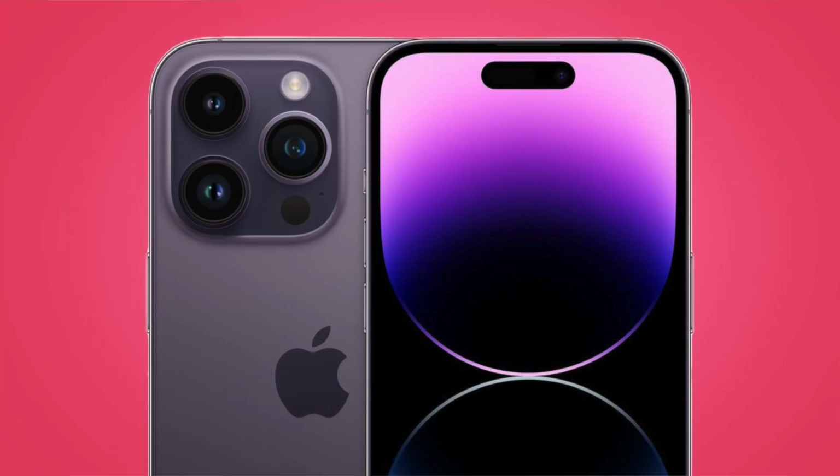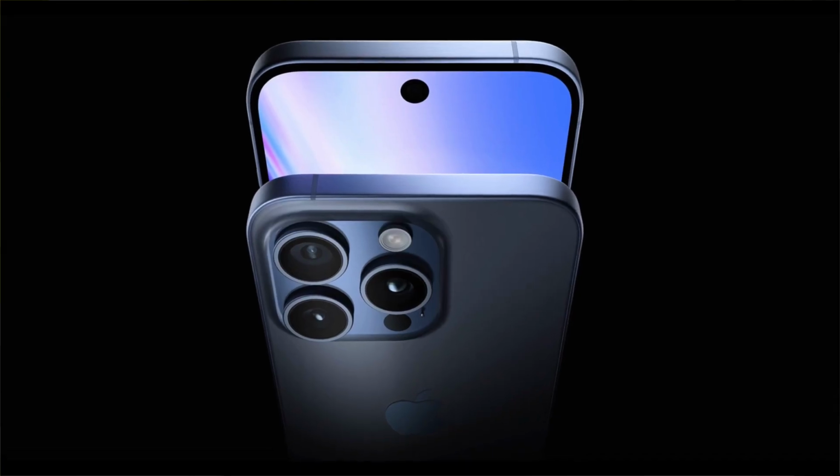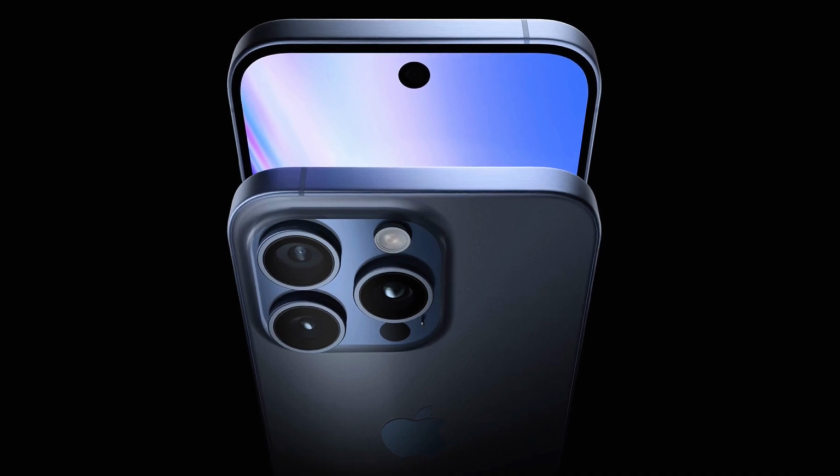So talking about the display, I'm also going to discuss the Dynamic Island. The Dynamic Island was also rumored to change this time, and by change I mean obviously getting smaller. The rumor was that it was going to be changed into a punch hole design, which means that Apple has somehow figured out how to put Face ID under the display, just like an under display camera.